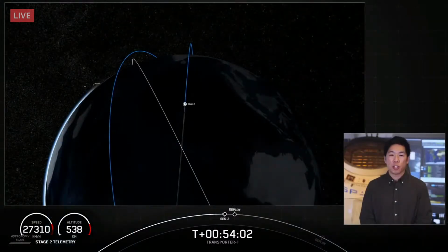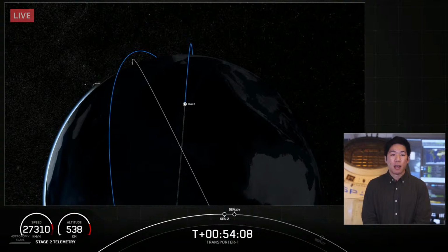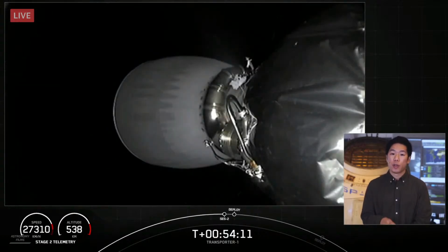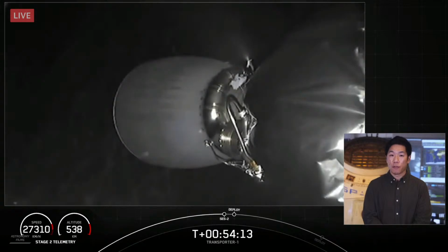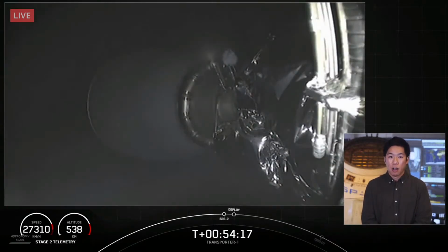Welcome back to the Transporter 1 mission. If you're just joining us, Falcon 9 lifted off at 10 a.m. Eastern from Cape Canaveral Space Force Station, had successful stage separation. We landed our first stage on our drone ship for the 5th time and successfully completed our first second stage burn. On screen right now is a view of the second stage MVAC engine.